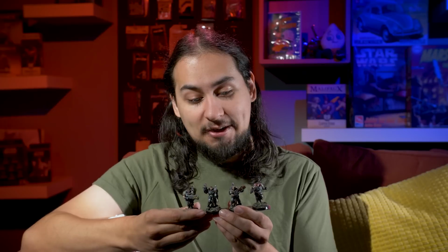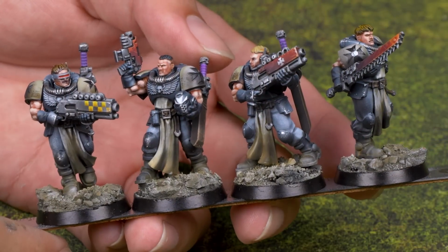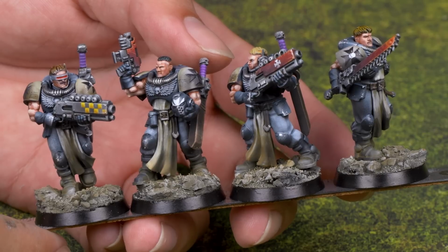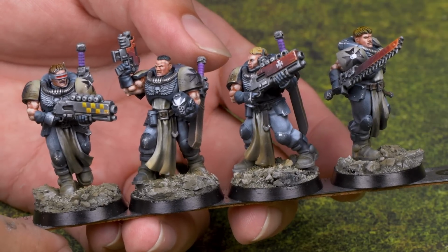And I've actually done a little bit of kit bashing on these guys. I gave 2 of them the shotguns. And why did I give them the shotguns? Because they're the coolest looking thing. The shotguns are so awesome.